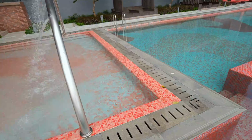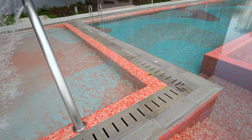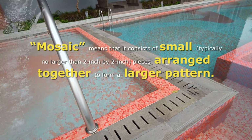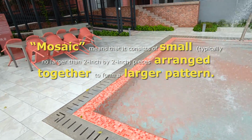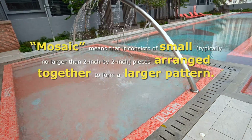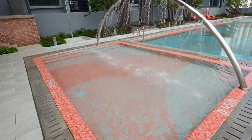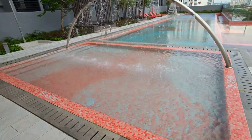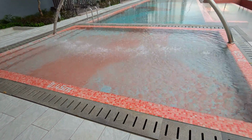And mosaic is basically, the definition of mosaic is this very small type of tiles. Usually the maximum it'll be is 2 inch by 2 inch. These are mosaic tiles, and usually it's made from a variety of materials, but the normal one would usually be stones, small pieces of stones basically arranged to form either simple or complex patterns.